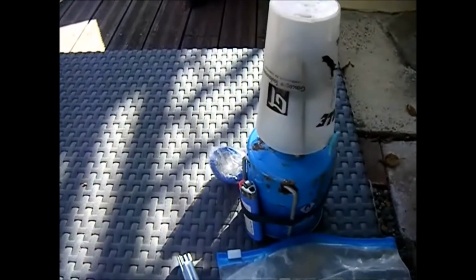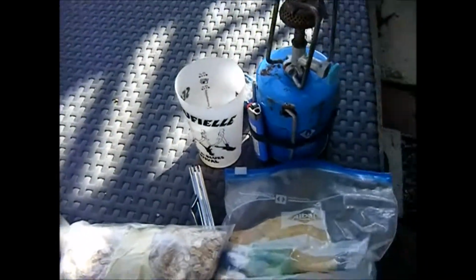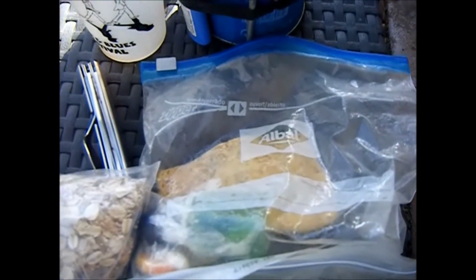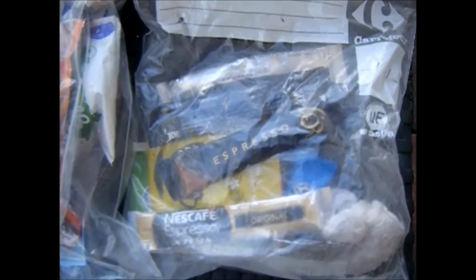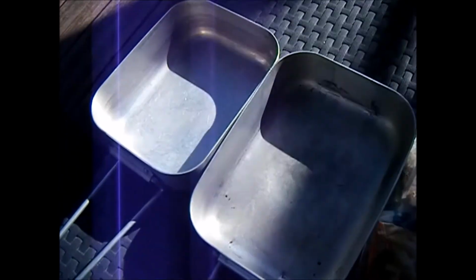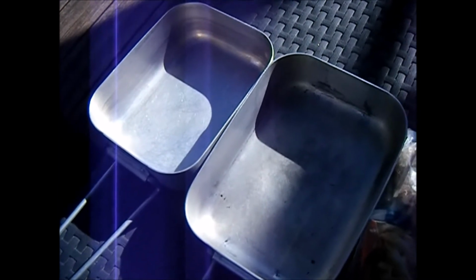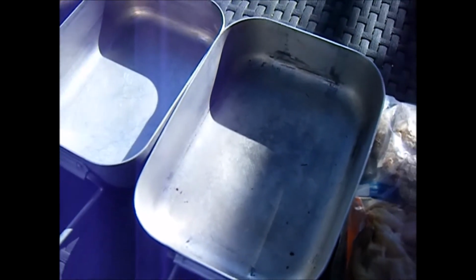Cooking on the road, camp stove, cup, something to do the washing up with, a sponge, some washing up liquid, coffee, tea, food. Again, depends how many days you're going, depends what kind of place you're going to, whether there's going to be shops or not, and some military mess tins to do your cooking in. That one's still pretty dirty from the trip, didn't clean it very well, naughty me.